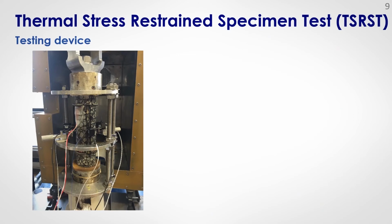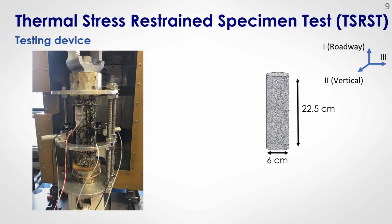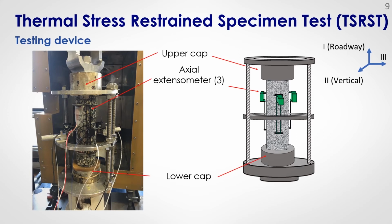In this part, I'm going to present the testing device of the Thermal Stress Restrained Specimen Test. So we have here our cylindrical specimen. This sample is fixed to a hydraulic press, and to measure axial strain during the test, 3 extensometers were located around the specimen. A thermal gauge is fixed to obtain the surface temperature.